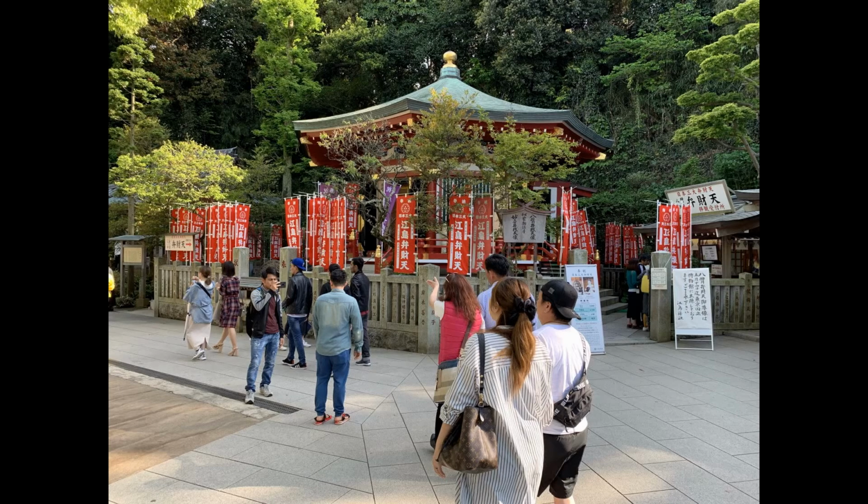So once we take the first escalator halfway up the island, we come to this. This is the Kodama Shrine. So again, another Shinto shrine, which is one of the many that make up the Enoshima Shrine.